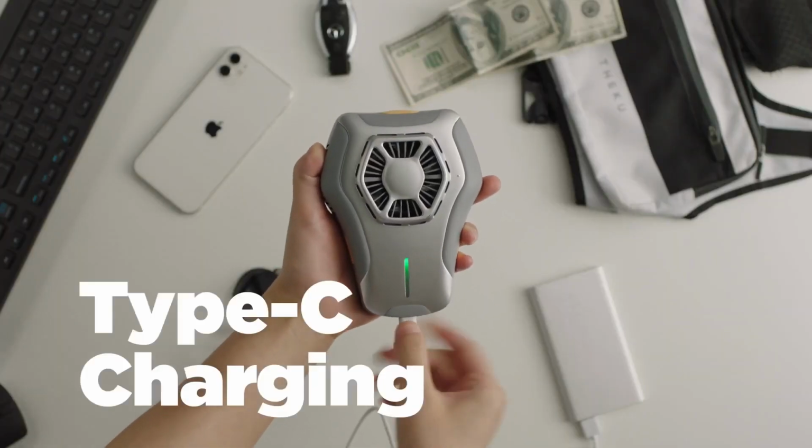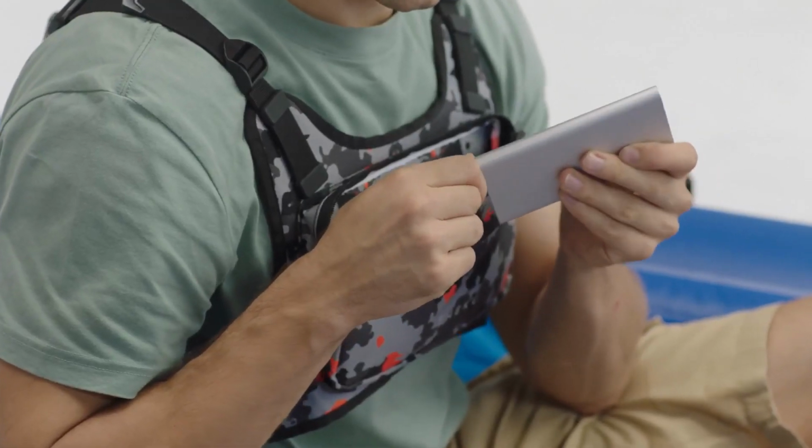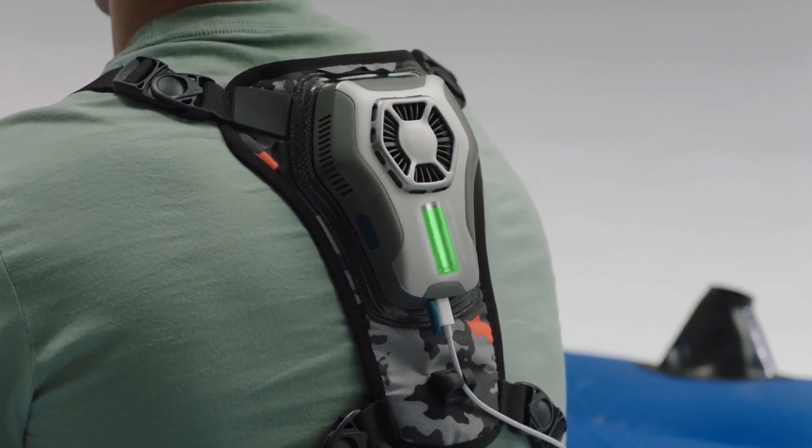The vest can be charged with USB Type-C and lasts for 2 to 3 hours after each charge. You can also use a power bank to charge the vest while wearing to extend the cooling time.